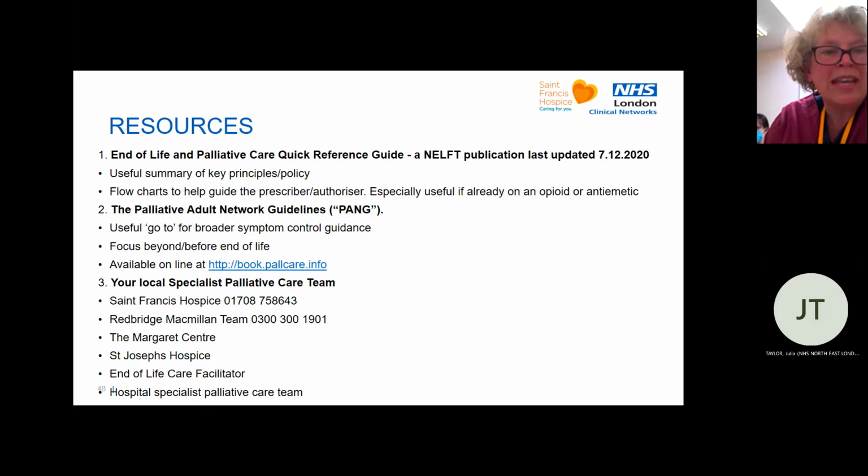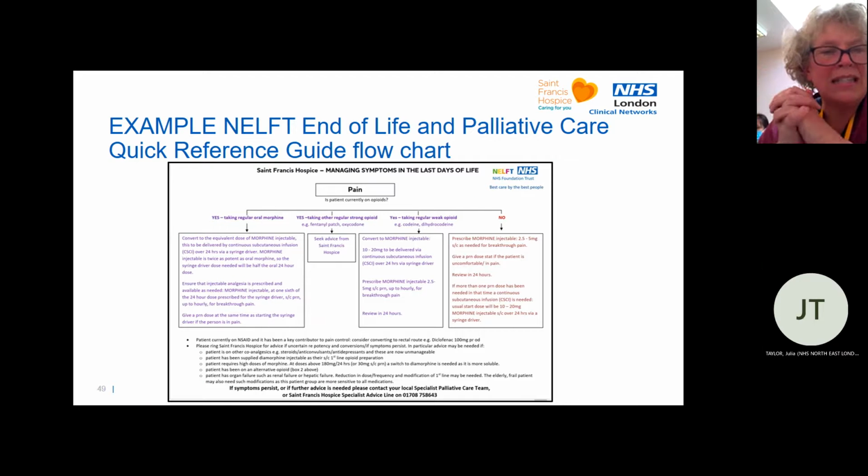So I'm just going to talk about what's in the NELVT guidance, because it's a very rich source of advice and support for people at the very end of life in terms of injectable medication. As well as giving details of telephone numbers of specialist palliative care, the telephone number of the borough end-of-life care facilitator, detail about extended hours pharmacies, and what drugs they stock, if you're on the search for somewhere to dispense the drugs you need for your patient.